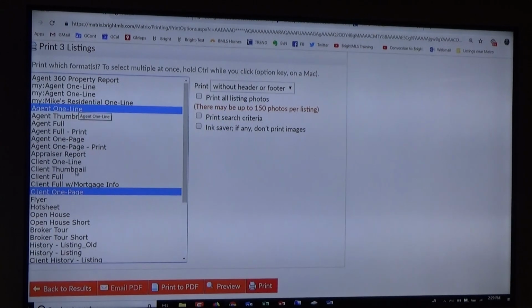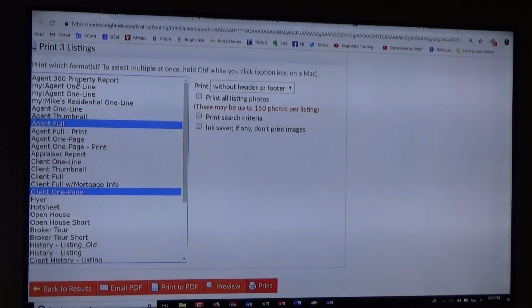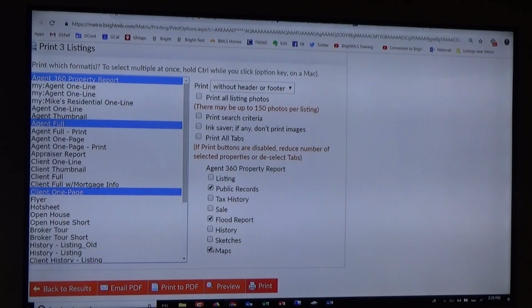So I want agent one. Give me agent full for me. And I want client one page for my client. And I want the 360, but from the 360, all I want is the map and the flood report. And when I go to print here, it'll print all of those at the same time. That's a really cool feature.